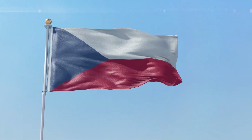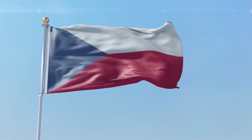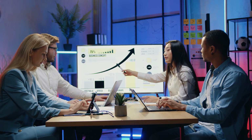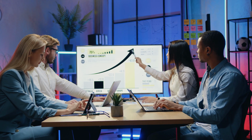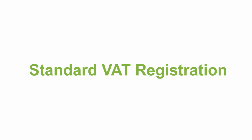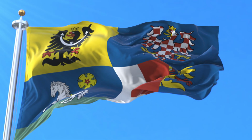Once you have decided to be VAT registered in the Czech Republic, you have two ways to do so. Now, understand each process to know which is the most strategic alternative for your business. First, standard VAT registration. Under this method, you can apply for a Czech Republic VAT number through the tax office for the Moravian-Silesian region. It is the tax office managing the obligations of businesses without a registered office or fixed establishment in the country.